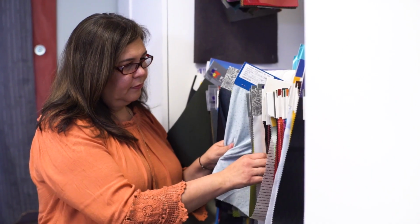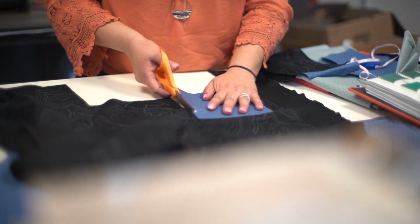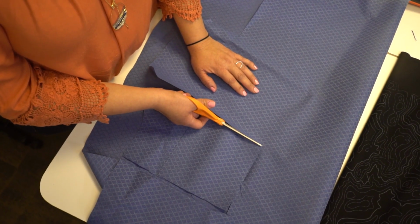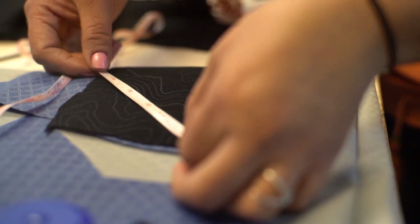We really try to choose materials and fabrics that make the least amount of impact on the environment. The main fabric is sustainable from the mill, the dye house, and the finishing house. The bottom fabric is recycled material, which is a plastic and is being removed from the landfills.